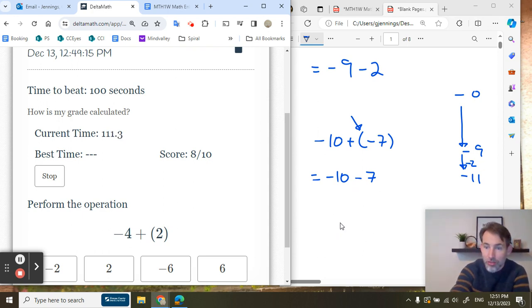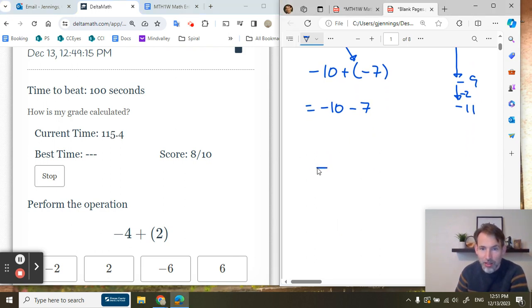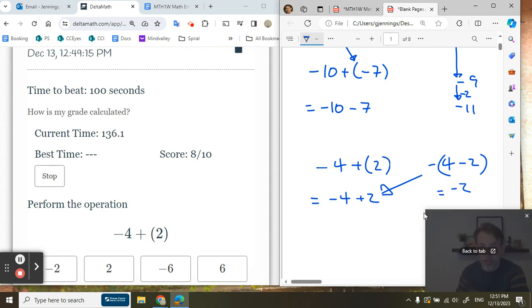Minus 4 plus 2. Okay, but the 2 is in brackets. That's a fake bracket. That's a bracket that doesn't change anything. All right, so negative 4 plus 2. Another trick you can do with these is, if negative 4 plus 2 is tricky, you can do 4 minus 2, but get the negative version of that. That's going to be negative 2.